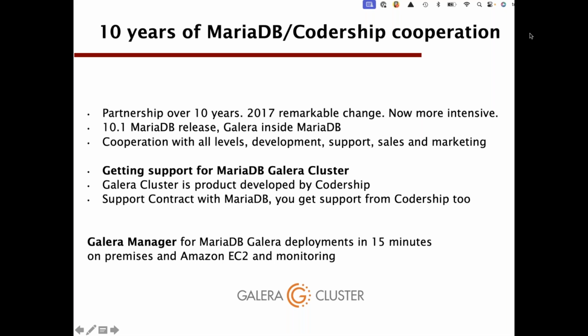We work on a daily basis on development, support, and sales with MariaDB, and we have several Slack channels going every day. How do you get support for MariaDB Galera Cluster? It should come through MariaDB. They are our authorized partner, and they sell the support for MariaDB Galera Cluster. But you can be sure that we will help you too. We are the original developers of Galera Cluster. We have such a tight cooperation with MariaDB that any support requests you might have also come to us, and we have the same coders that started Galera development 15 years ago still in our team, so you get the best of support from MariaDB and from us.